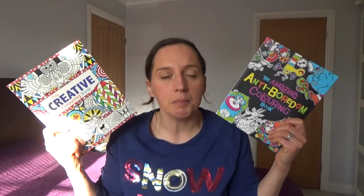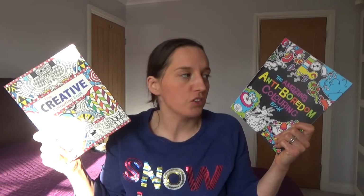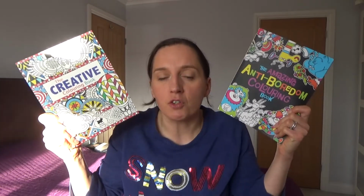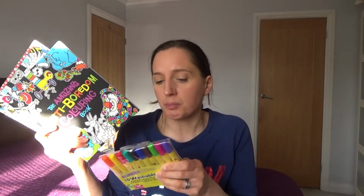My son isn't the biggest colourer. As you can see, I've bought him these books and I don't think he's coloured any of it in. They sit downstairs in our cupboard and he's not the greatest colourer at all. So yes, unfortunately he doesn't really enjoy colouring, but if your child enjoys colouring, then I think this is a great gift to give in a Christmas Eve box. It will hopefully keep them entertained during Christmas Eve and even over the Christmas period as well.